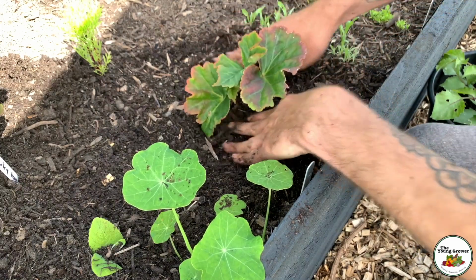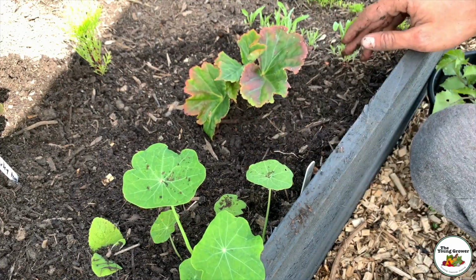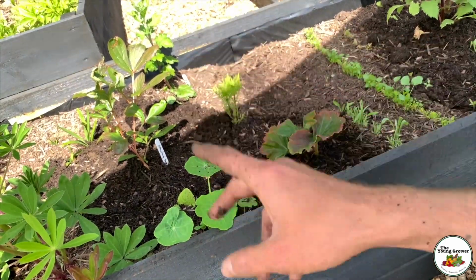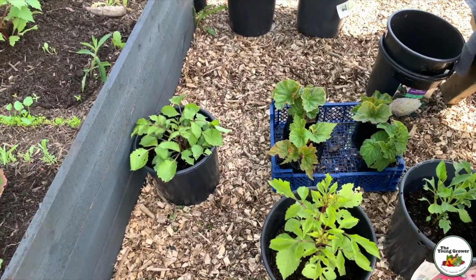And there we go. That is the peony planted. I didn't do anything special. I just made a hole with my hand, pulled it in, and firmed around. And once we finish, we will give them a good drink. But that is the peony, a begonia and a dahlia planted. Now I'm going to get on with planting the rest of them and we'll catch up after.